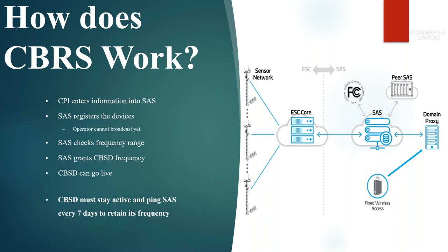So in the picture, we are the fixed wireless network. That's predominantly what we have on this call. Our CBRS devices, part of our fixed wireless network, will talk back to the SAS through a domain proxy. A domain proxy engages the SAS on behalf of all CBRS devices for an operator. The domain proxy resides either in the CBRS device itself or as part of the network manager for your devices. Two examples of this: for Cambium, their network manager resides on cnMaestro. For Baicells, their network manager resides in the OMC of their cloud core.